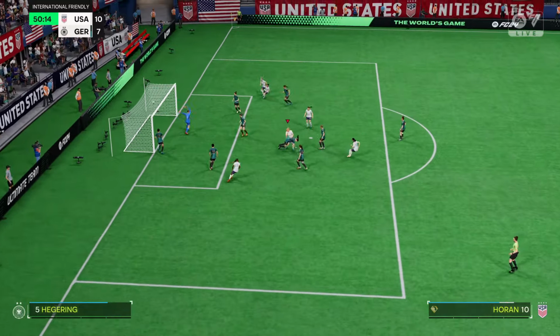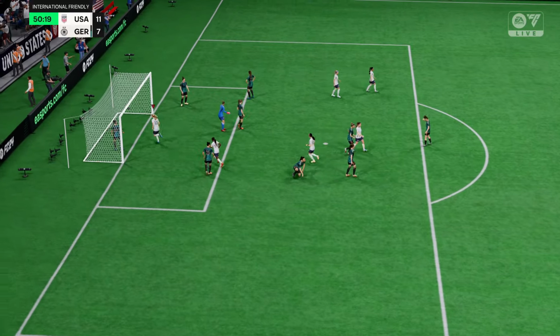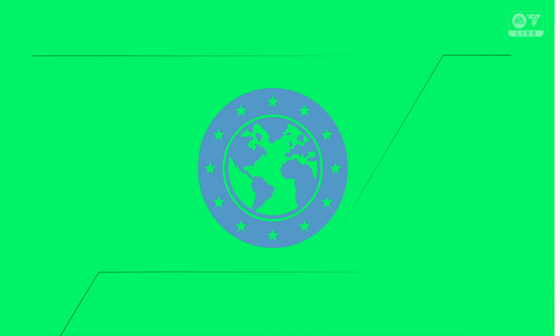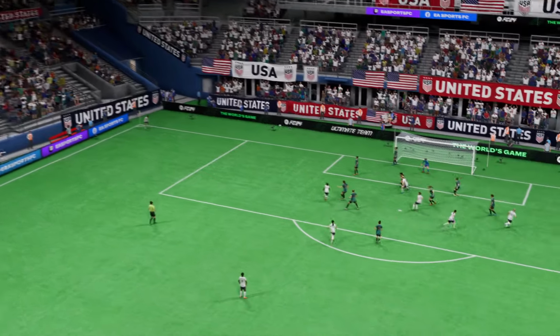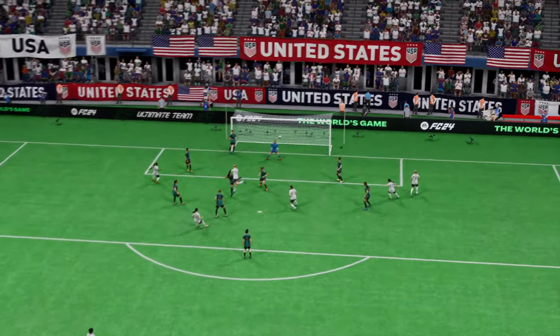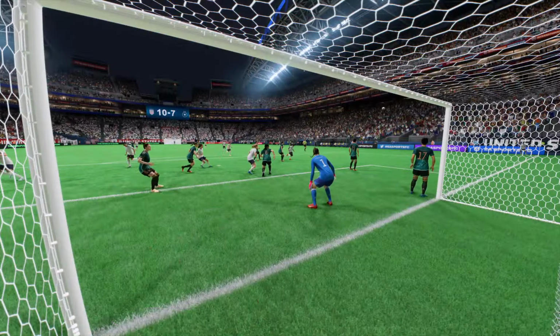Delivering it. Oh, she's done it! She's made it a hat-trick! A milestone occasion for her. And she deserves all the credit going. Well, here's the replay. It's certainly a well-delivered ball into the area, and it ends up with a fairly simple finish. Certainly not much the goalkeeper can do about that.